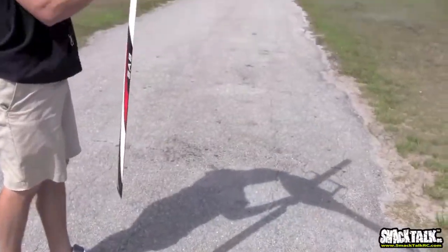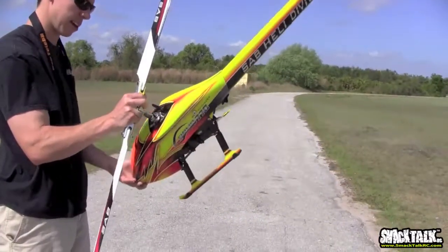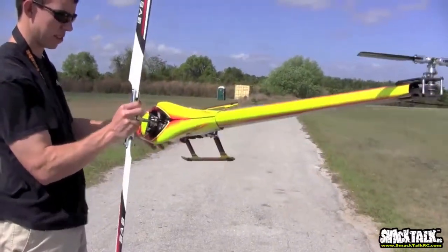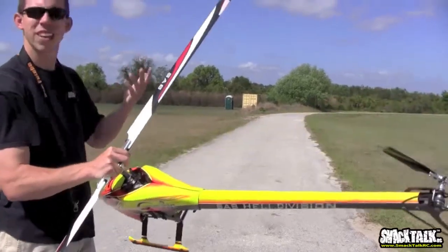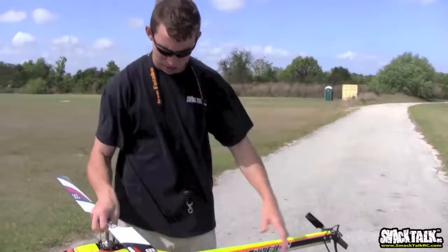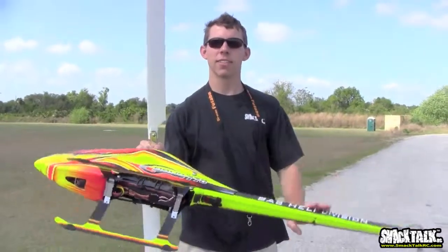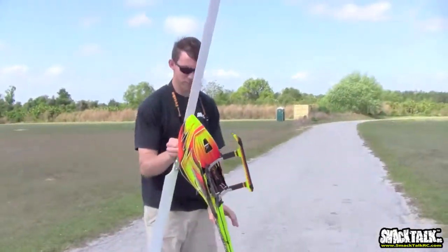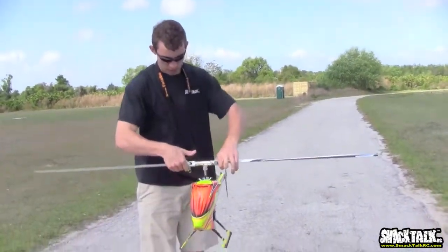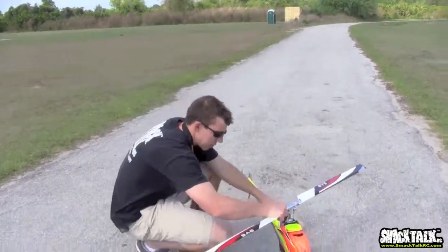I've seen people check the balance like this, but this is dumb because, for instance, this one has a tight drivetrain, the tail belt's tight. On some models, it can be a tight torque tube. And if it's a little bit, let's say, tail heavy, right? Yeah, it's just going to drop and it's going to fall. Oh, it's tail heavy. No. Let's pick it up this way. Pick it up right by the blade bolts and just check. So tail heaviness could be one.